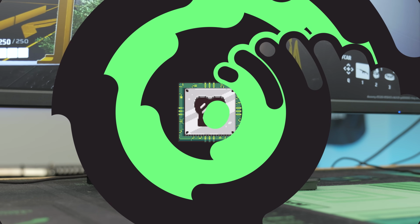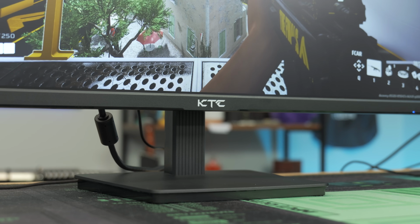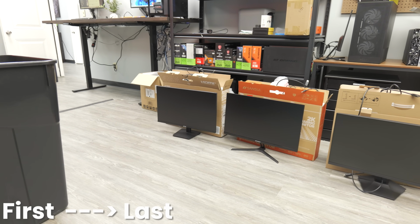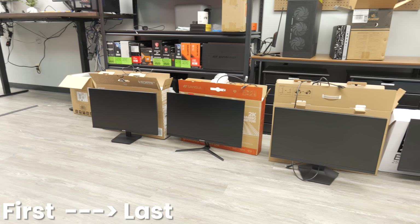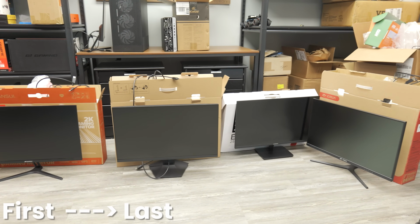The polls are in. KTC is number one with the 100 hertz monitor, the very first one that we looked at, just because of the fact that $90 for 27-inch and arguably higher refresh rate at 100 hertz is pretty insane, but obviously these prices will change. Prices always change, especially with the Toasty Bros video. We kind of have the bad luck when it comes to that. But anyways, the prices will go up, they will go down, and depending on what price you get it at, you might want to go for one monitor over another. But all in all, we like all of these monitors.